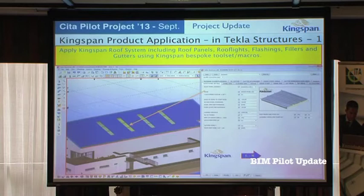So we can then sheet a roof and add roof lights in and gutters and flashings and stuff like that. Ultimately, it'll produce the bill of materials, the material list that we were seeing earlier, and that can be uploaded either for quotation purposes or for sales order entry and then production orders, and then later still onto the production line side, the CAD-CAM end of things.